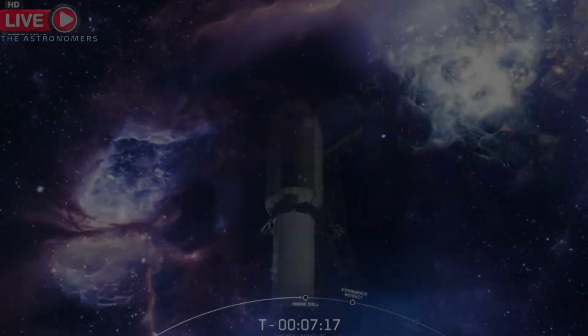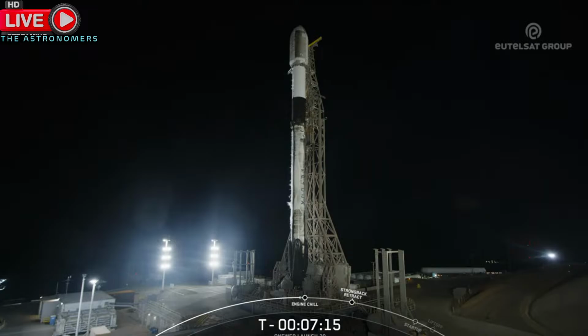At T-minus 7 minutes and 16 seconds, let's take a moment to meet the vehicle that's taking the OneWeb satellites to orbit today. Falcon 9 is a two-stage rocket that's developed and manufactured by SpaceX, known for its safe, reliable, and cost-effective access to space. It's also the first and currently the only orbital-class rocket capable of reflight.